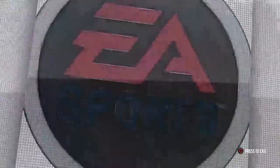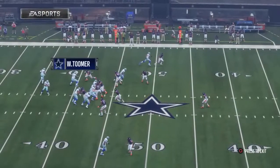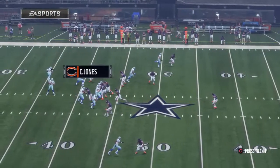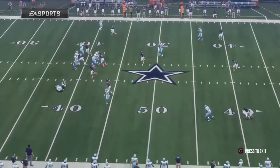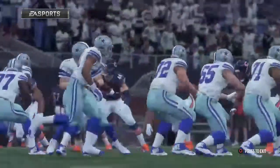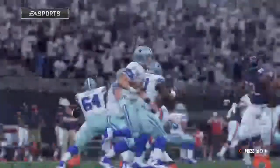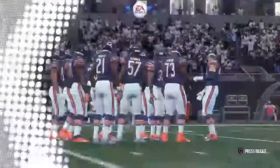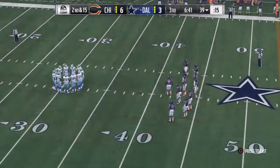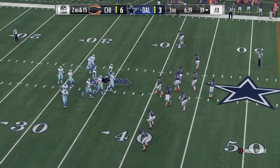The amount of sacks that they've absorbed in this game is absolutely extraordinary. Let's just face it. This offensive line, flat out, cannot handle this pass rush. It's been demonstrated time and time again. So the defense has put them in a tough spot. It's 2nd and long.